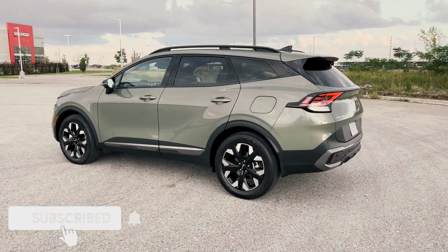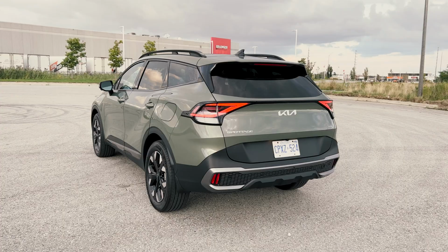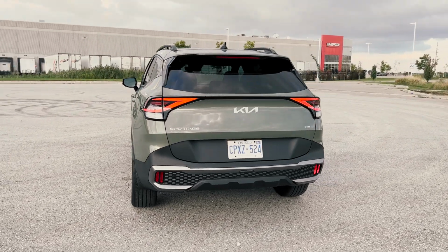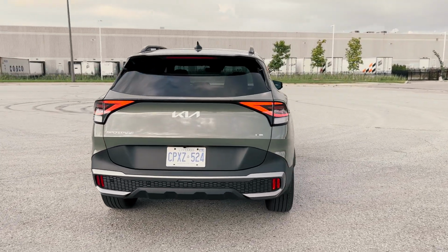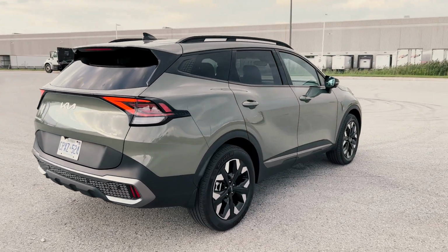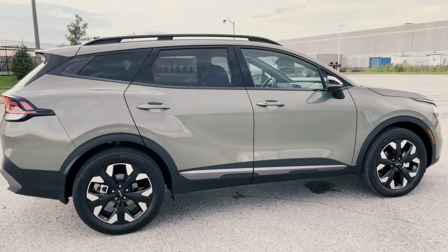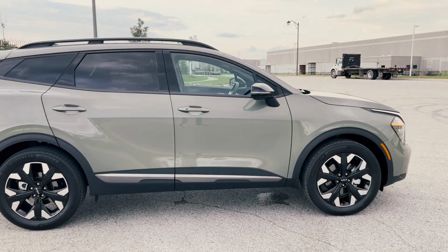And that being said, let's jump into the 2023 Kia Sportage X-Line Limited and see what it's all about. Now, starting with the different trims that you can get with the Kia Sportage include the LX front wheel drive, and the rest of them are all-wheel drive, so you can get the LX, X-Line, EX Premium, and this one, which is the X-Line Limited.